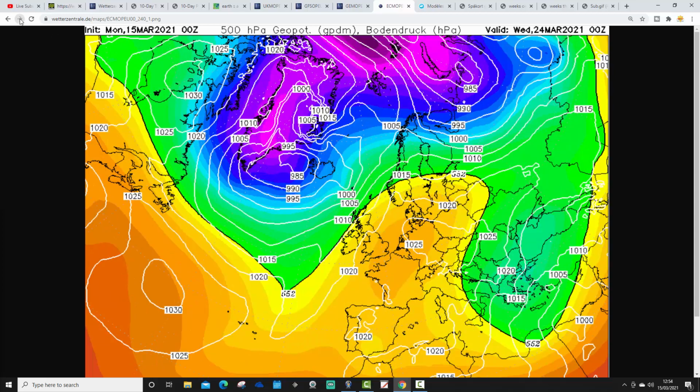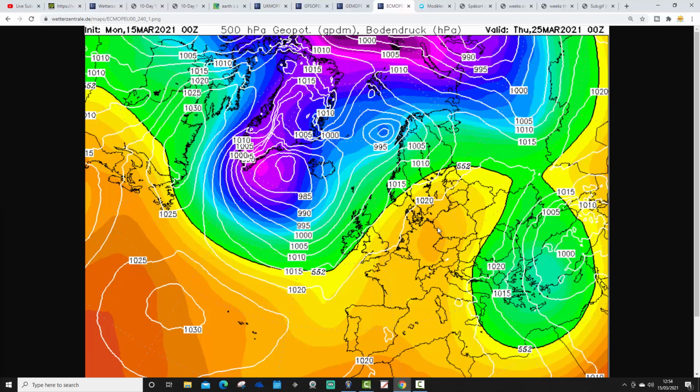Moving up towards day 10, we begin to see that high pressure just begin to draw away from us to our south and east. Lower pressure is developing out to the northwest. Winds are in from a west-southwest direction though, so it should be pretty mild, but maybe turning a little bit more showery by day 10.